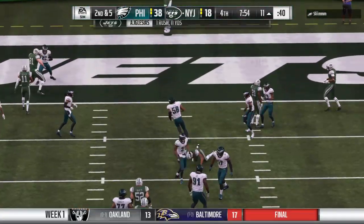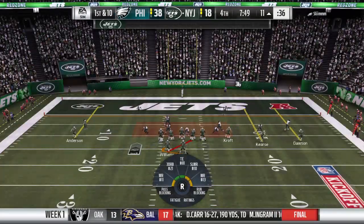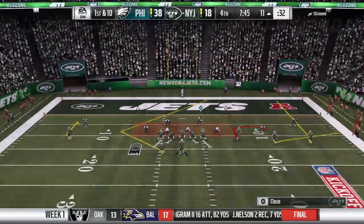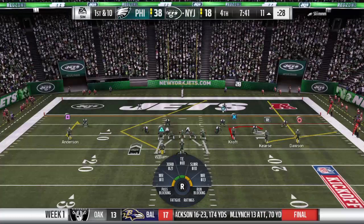And he will avoid the contact as he slides to a stop. It'll go as a gain of 11 and a Jets 1st down. Sometimes guys get locked into such a groove. What do we call it? The game slowing down. They see everything happening almost in slow motion. They see the lanes develop.